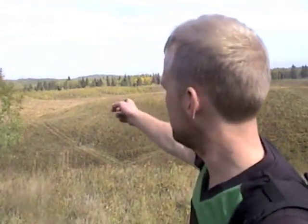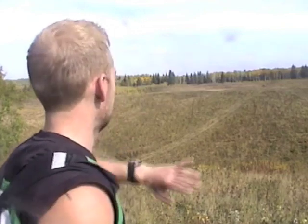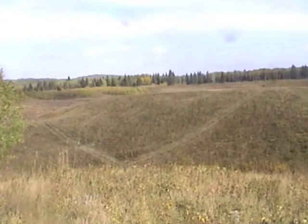Across there, where that young aspen stand is, that's where I'm going to be heading next. There's a site there where I slept in a lean-to for 3 days. I'm on a new tape and a new battery, so I'm only 2 days in. Hopefully I can get at least 4 days out of this camera. So yeah, just gotta hike across this plains now, see what's on the other side.